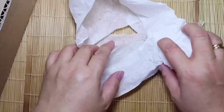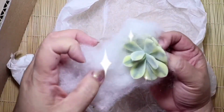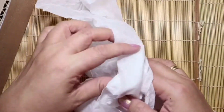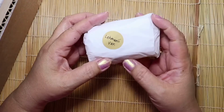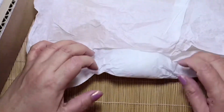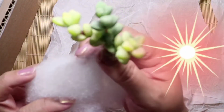This is Echeveria Akaihosi. Oh, that's so nice. I love the greenish and the yellow, lemon yellow colors. And that is Lemony. Wow, so pretty.